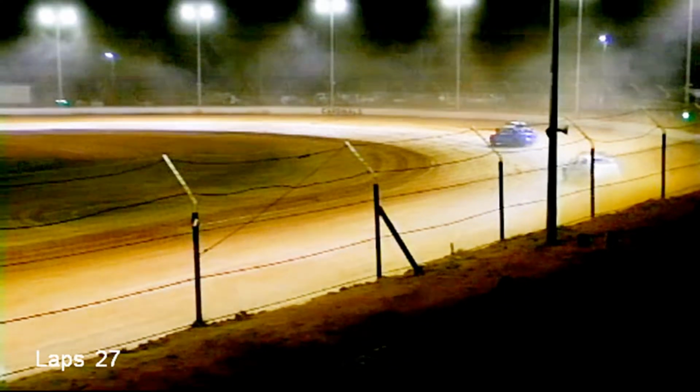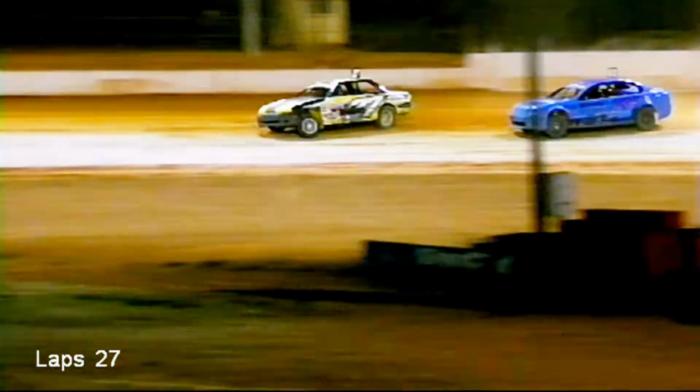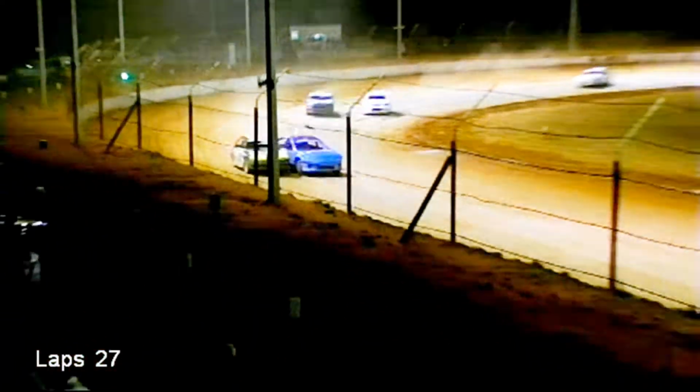He draws level, does the 69 car. He's got to be almost at the door as they move into turn number 1. Lyle opens the door. They're side by side. So right out of turn number 2. But Lyle somehow, some way, still holds on to the race lead. So come out of turn number 4 once again. Joss still to the inside.